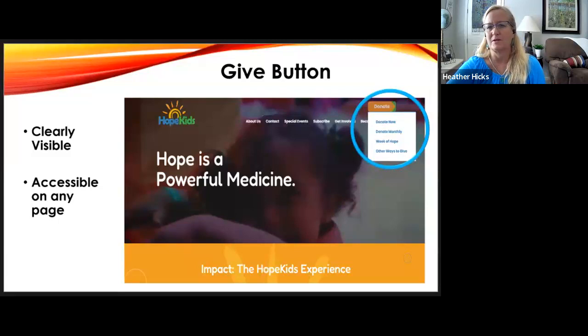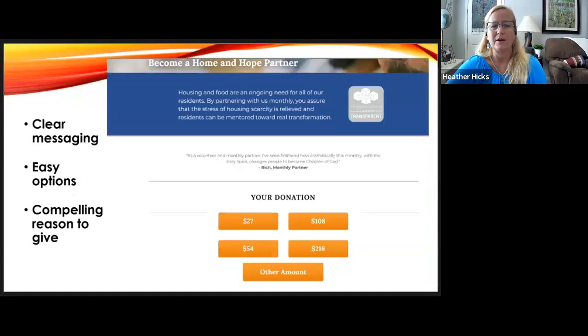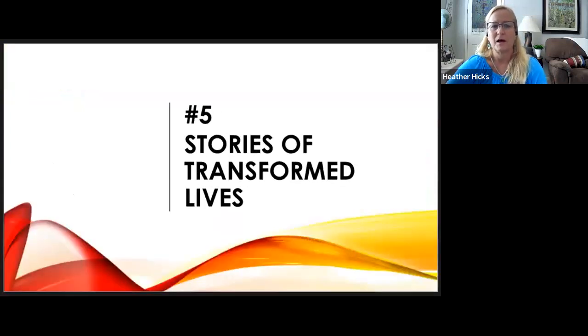I love this one from Hope Kids International. It stands out. It's not just on their main line where you're trying to figure out where it is. It stands out, and as soon as you hover over it, you've got some really clear options. And you can even make your matching grant one of those options, which means you would have a dedicated page for giving for this grant. Love that. Really recommend it. We'll talk more about that later. So having something visible on your website, on every page, so people know how to give, makes it easy to give. So the whole point here is easy to give, clear messaging, easy options, compelling reason to give. Again, we'll talk a lot more about that later on this month.